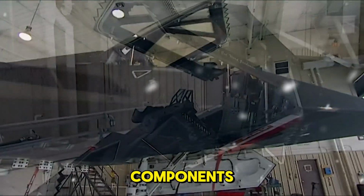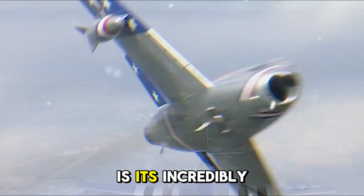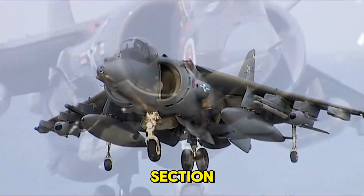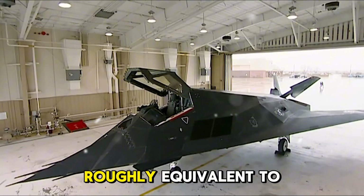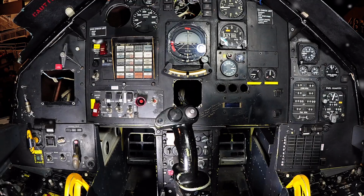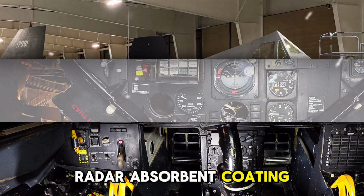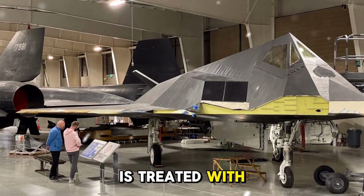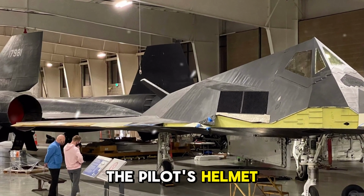proven components. Radar invisibility. The Nighthawk's hallmark is its incredibly small radar cross-section, reportedly less than 0.01 square meters, roughly equivalent to a large bird. Its stealthiness is reinforced by a special radar-absorbent coating. Even the canopy is treated with a metallic sheen, so radar waves don't bounce back from the pilot's helmet.